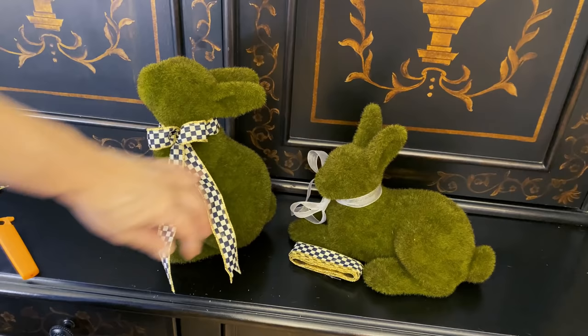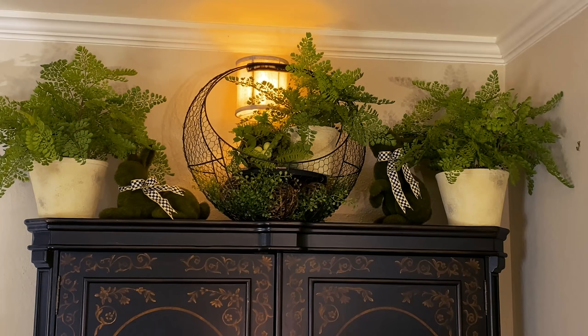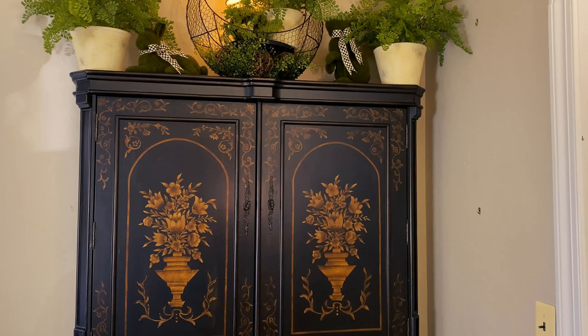I place them up at top in between the plants. Add a little bit of whimsy, perfect whimsy. We have one that's venturing in through the trees and the other one is just relaxing, has had enough play. And now for the lighting, the perfect, sweetest, just touch of lighting up there on top of the hutch.